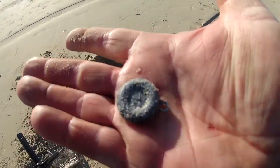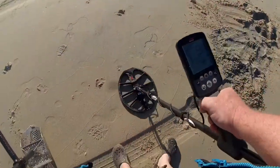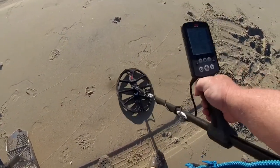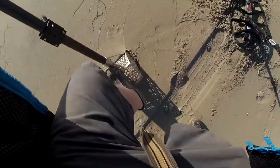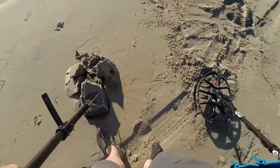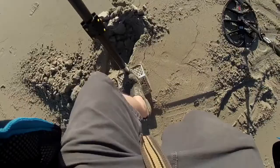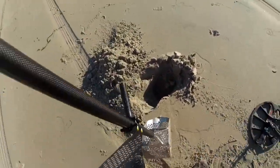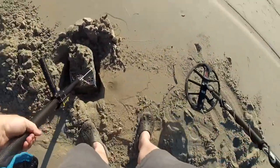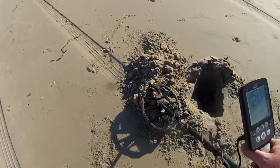But where there are fishing weights, there are other heavy targets. So let's see what else is in this area. I got a low tone right next to that fishing weight I just dug. And I'm just going to take a few bites out of this again. Way down there. So I'm way up from the shiny wet sand. Maybe at a peak high tide this will be underwater, but that's the way it works sometimes.